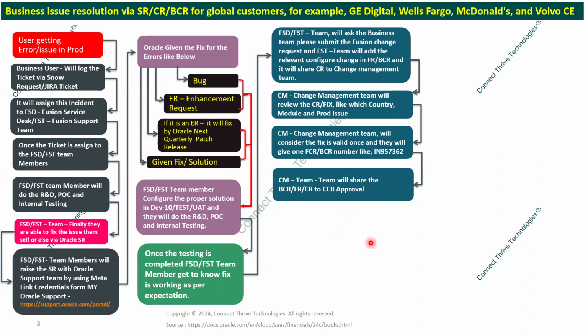Otherwise, the entire process, the costs and the efforts we spent up to the CCB approval stage, will all be wasted, whether it is money, time, or cost. They won't accept it. If there is a risk to production in moving the ticket, 100% they will not approve. They don't bother about the cost, time, or efforts we have spent so far.